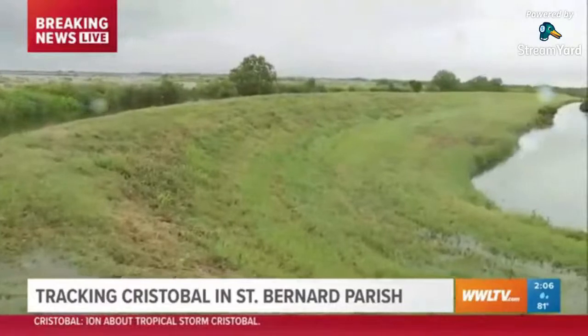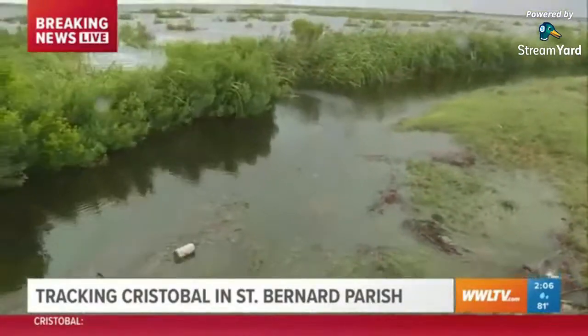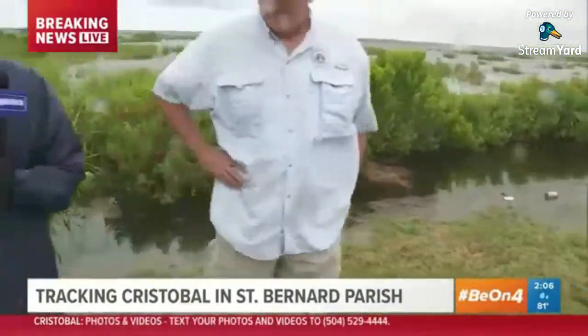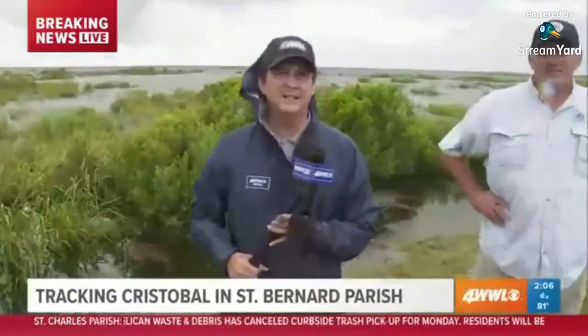All right, that is St. Bernard Parish President Guy McGinnis as Adam works his way back here in lower St. Bernard Parish. And as you heard the parish president just say, this is not an area to come sightsee. This is not an area to even come take a look. Avoid this area as they flood fight here on the ring levee. Avoid this part of St. Bernard Parish. And we'll be reporting from St. Bernard Parish throughout the afternoon and evening. Now back to you in the studio.